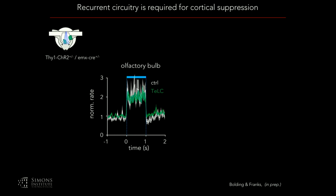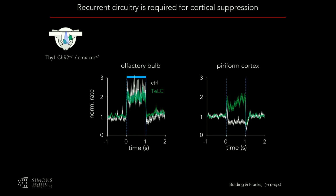And the first experiment I'll show you is what happens when we cross one of these mice with one of the Phi 1 mice. We can see that when we activate the bulb, we now see this large and sustained increase in firing on both hemispheres. However, when we look in the piriform, what we see in the control side is what we saw before, this rapid transient input followed by the sustained suppression. Whereas now, when we get rid of recurrent excitation, we see the step function is transferred to the cortex, or is represented in the cortex.